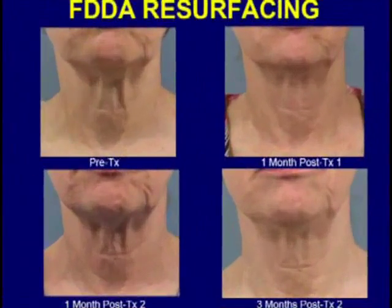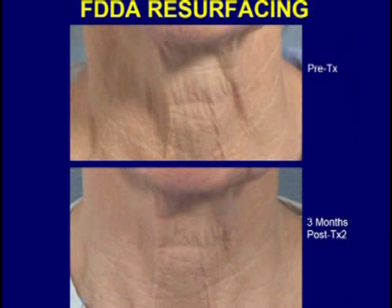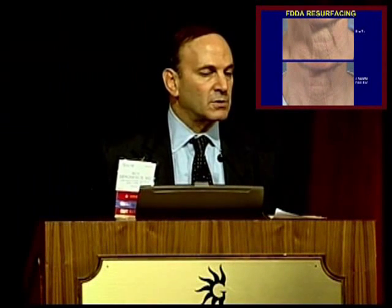So if you look at her here, you can see the considerable improvement. She had some flattening of the bands, which I really can't explain, the platysmal bands. It's an overall improvement of the texture of her skin as well. And here you can see some softening of those lines. And I would think that as we go along and we begin to look at our results more completely with higher energies and begin to get more aggressive in the treatments, we'll do even better than what you see here.